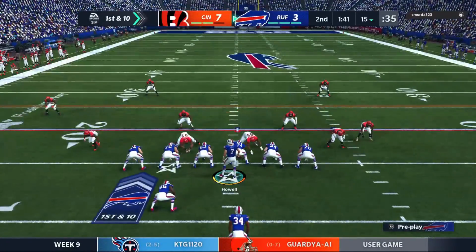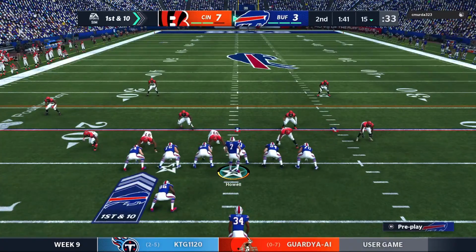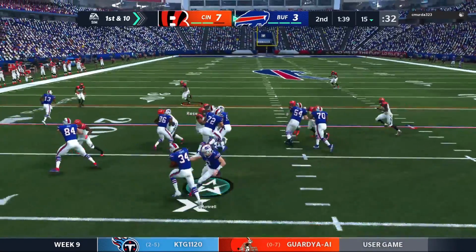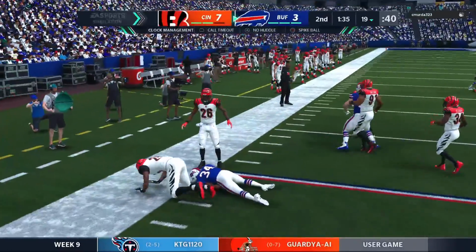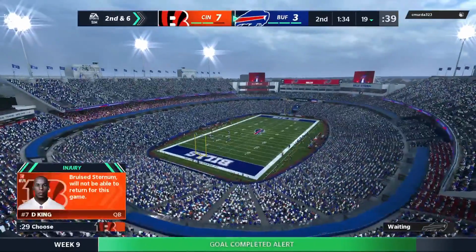Buffalo offense ready to go for their next drive. And the interception thrown in the red zone last time. We'll see if they can rebound. I just have to think the last thing he said as they went back out there was, don't do that again. What do you think?